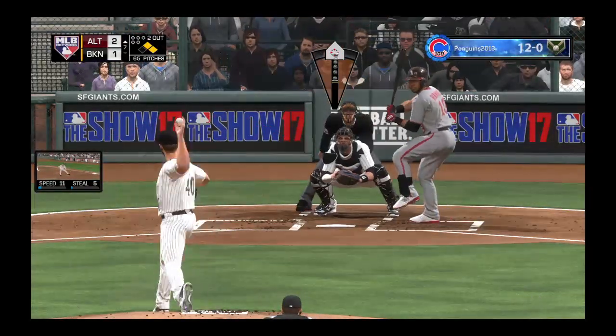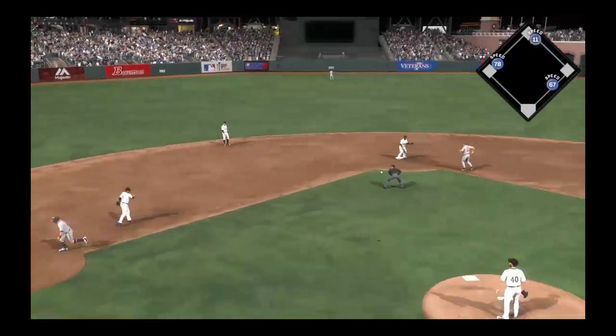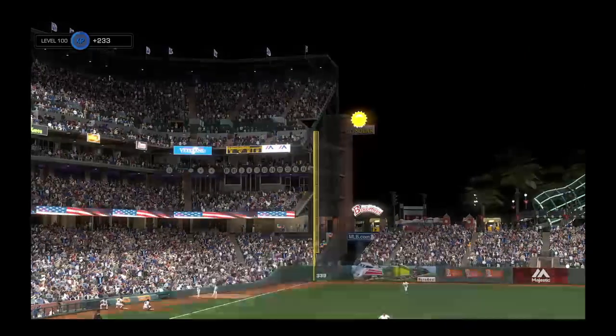Looking to keep this a 1-run game. The pitch. Hard hit at third. Right to Ramirez. Throw. Got him. And they get out of it as the inning is over.